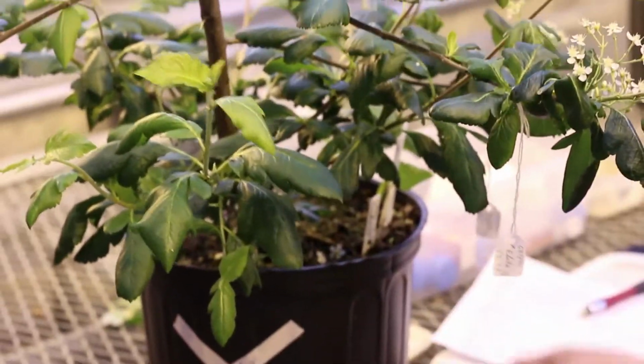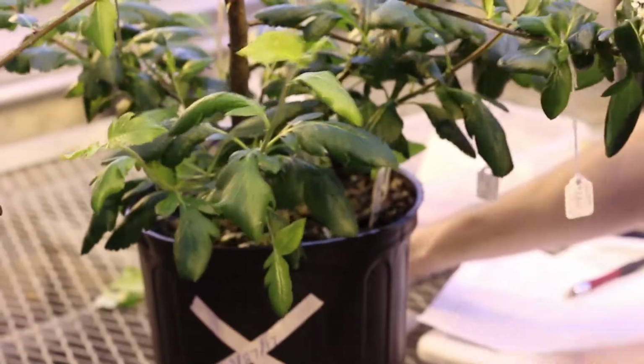And then I also work a little bit with the soils lab. They do a lot of the nutrient analysis, and then they send me the nutrient analysis, and I help the farmer develop their own nutrient program that's tailored to that specific farmer.